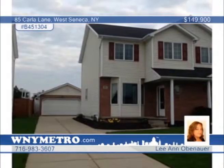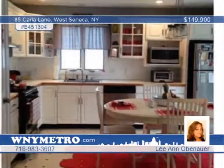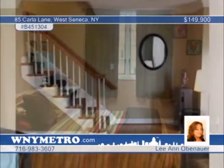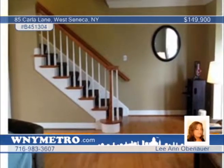Drop in and see this gorgeous and well-kept townhouse that offers 3 bedrooms and 1.5 baths. The home showcases a large eat-in kitchen with loads of cabinets, new stainless steel appliances, glistening hardwood floors, and fresh carpet in all the bedrooms. The full basement offers additional living space and the fenced backyard is perfect for entertaining family and friends. The entire home has been meticulously maintained and has had many updates throughout. See it with Leanne Obenauer today.